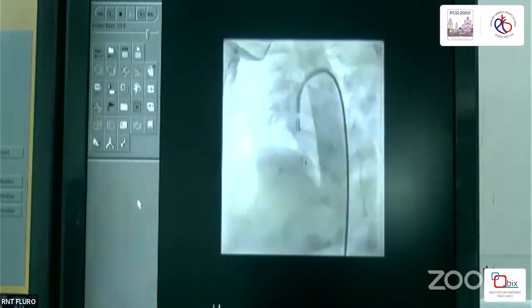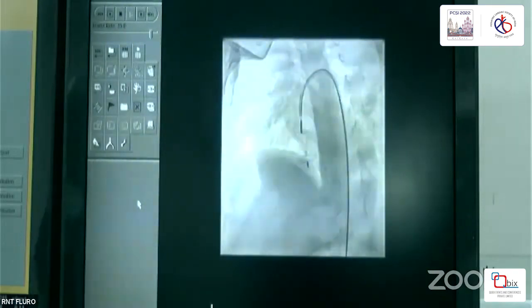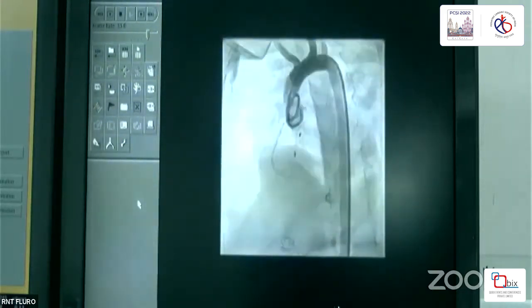Yes. These are the hand angios, and we also confirmed device position as well as the presence of aortic regurgitation by echocardiography. I think now Dr. Devabroto can show us the echoes.